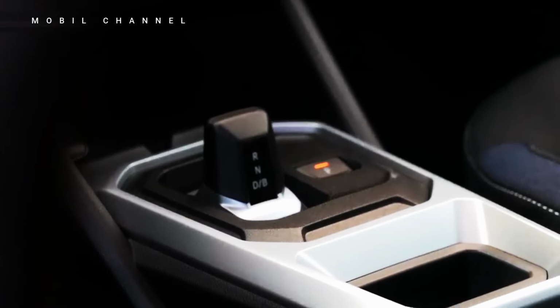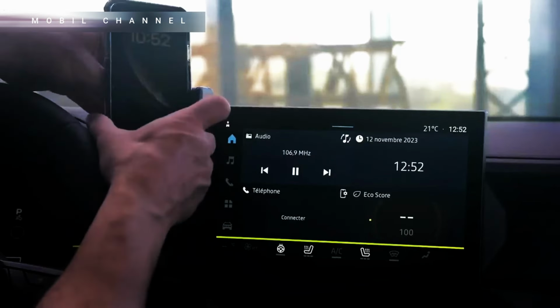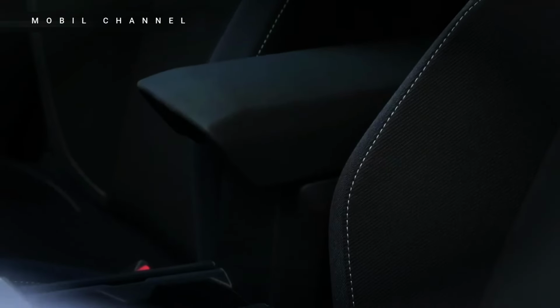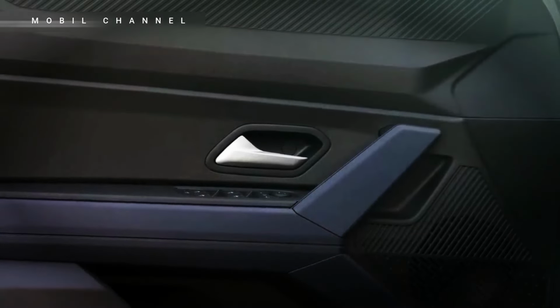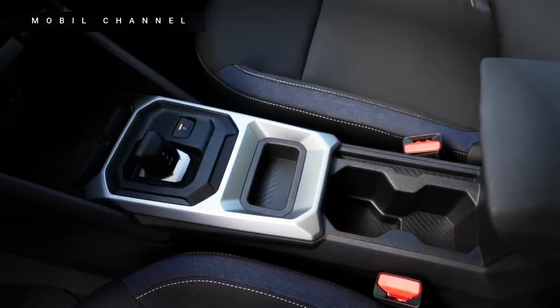Technological innovation. The new Renault Duster embraces technological innovation with its revealed interior features. A state-of-the-art infotainment system, intuitive controls, and advanced connectivity options ensure that drivers stay connected and entertained on the road. From smartphone integration to driver assistance features, the Duster's technology elevates the driving experience to new heights.